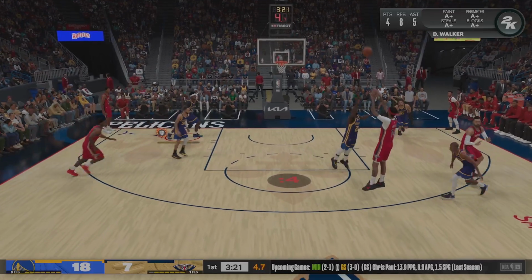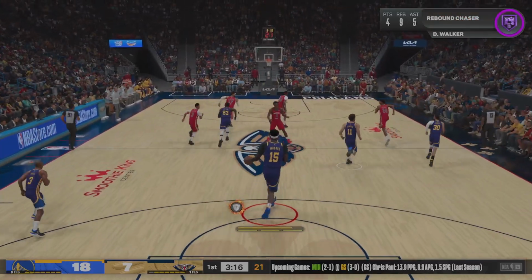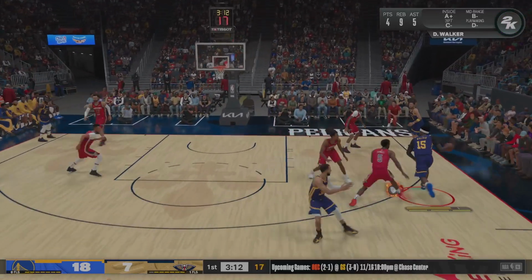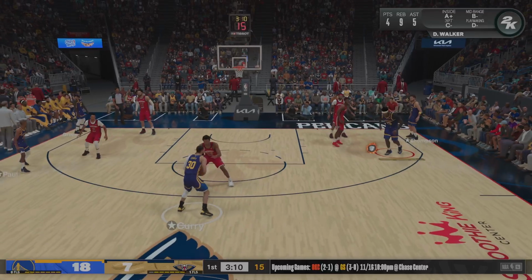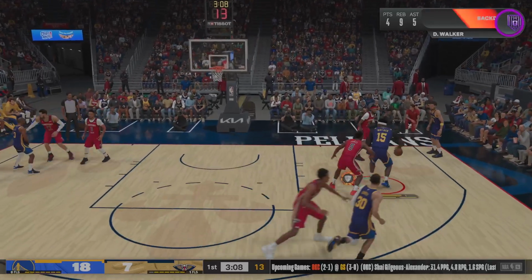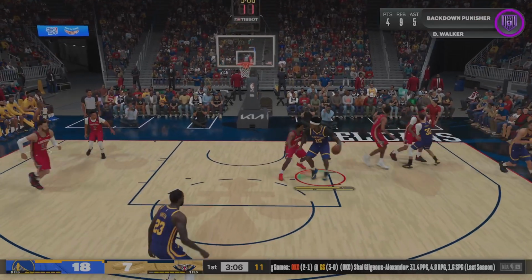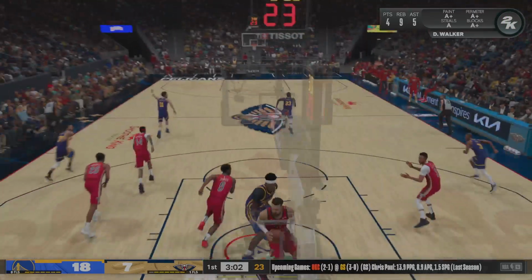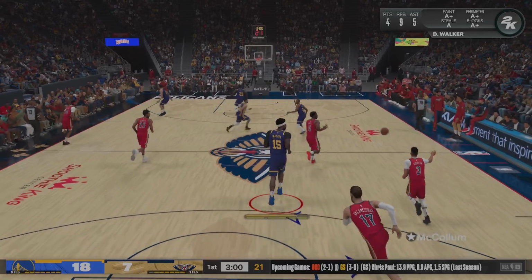Valanciunas with a screen on Paul. And here's Ingram from the arc. Well, if he's going to keep shooting, they've got to run some plays for him. Screens, pick and rolls, anything they can do to get him started. Back to Walker. No good that time. Good D by Jones.